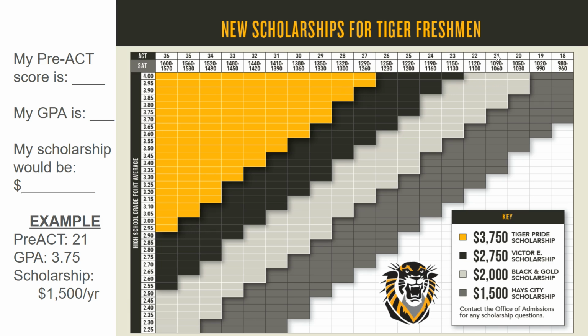So if you got just an average, great job, 21 on your ACT, you would need to have a 3.35 or higher in order to get a scholarship. So you could get a $1,500 scholarship or you could get a $2,000 scholarship, and that's per year. Okay, so all the way up to this $3,750, which almost pays for all of your tuition. So that's really what you're working towards when you have an ACT score, is that you're working towards getting a better scholarship and helping pay for college.